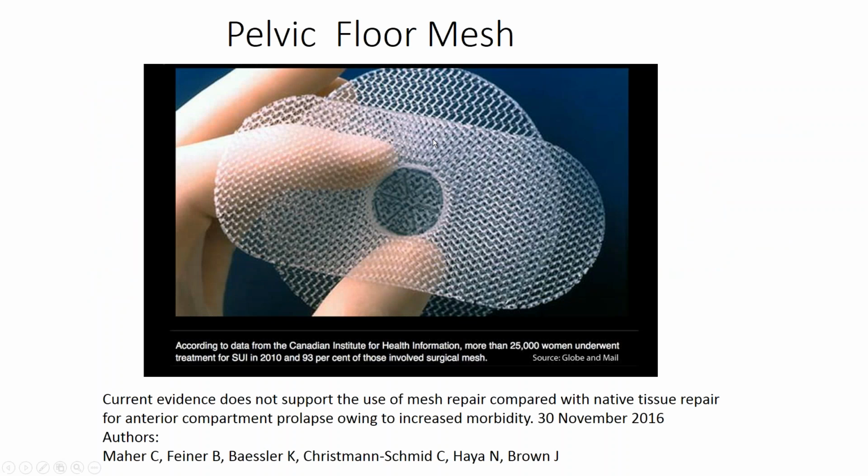And so here's the mesh that is frequently used, and there's some question about whether this is a good thing or a bad thing. Apparently mesh is being used more and more. Current evidence that I found did not support the use of mesh repair compared with native tissue repair, but if you're having this for the 3rd time, this may be all you can do. And so it's increased morbidity, that means inflammation, and it means infection. So those are the concerns with that.